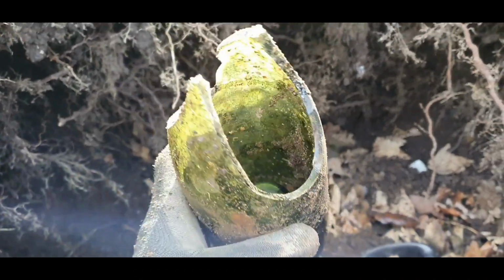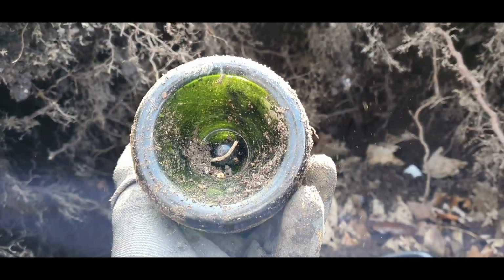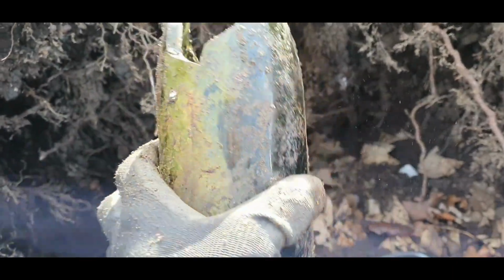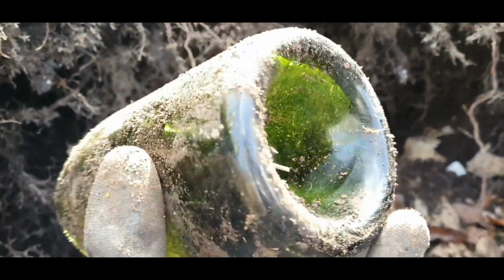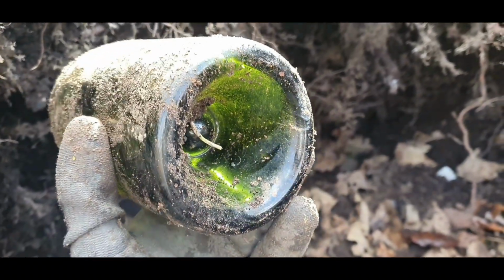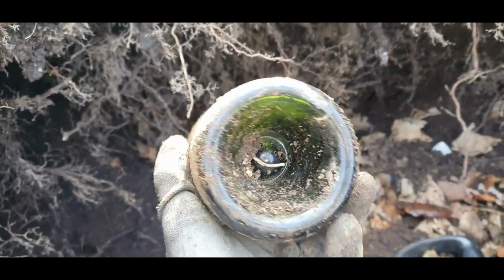Right, unfortunately, this first find would have been a nice old wine bottle. So, look how deep that is. So yeah, is it going to be one of them days?